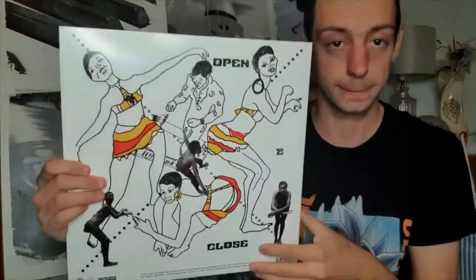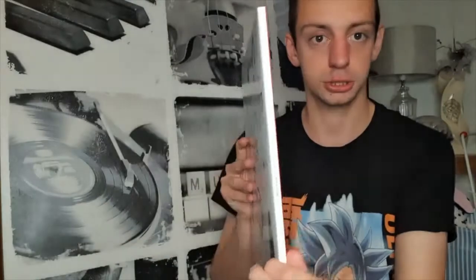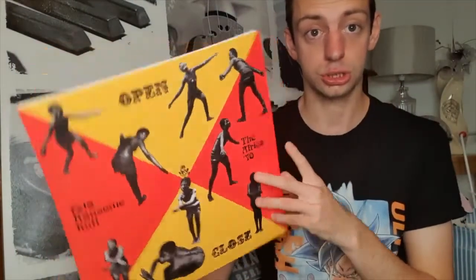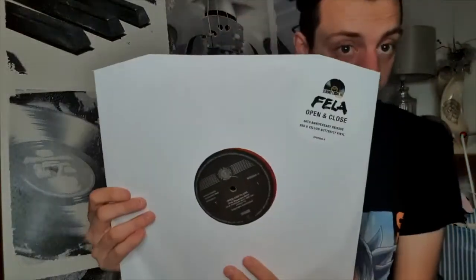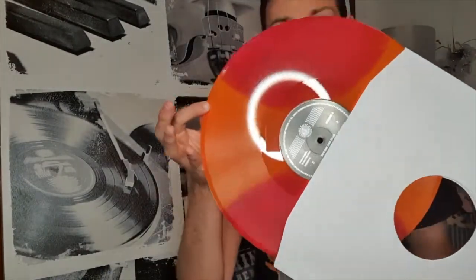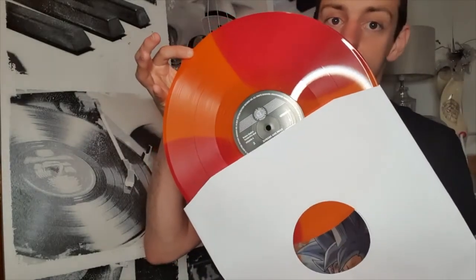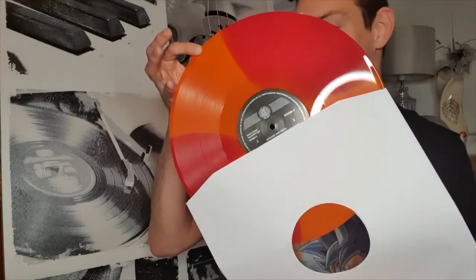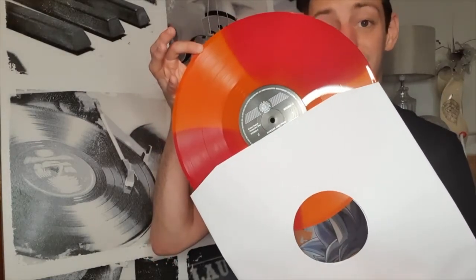Really good quality jacket, nice thick spine there. I really like Fela Kuti. I needed more Fela in my collection, so this was a good pickup, and it's meant to be red and yellow vinyl, but it looks more orange to me. I don't know if you can see yellow. No, it's orange. I definitely see orange instead of yellow, but oh well.